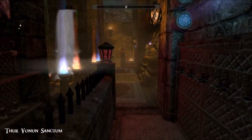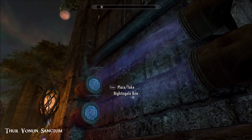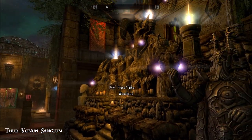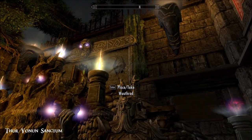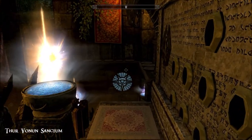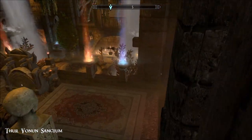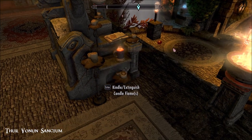Oh, here we go. Here's the throne. Look at these, aren't they nice? Somewhere for your Nightingale and your Zephyr, none of which I've got yet in this playthrough. Wuuthrad, your masks, behind that looks like claws. Wow. Mercer's plans, holy crap, you can fit so much here. Oh, and it's so imaginatively done. Okay.